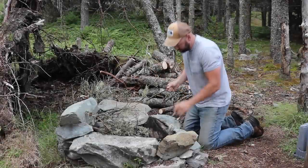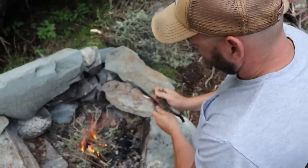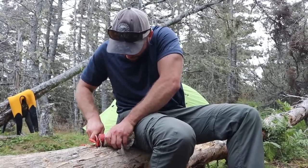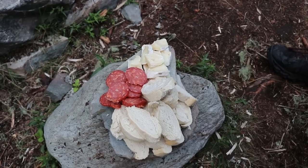Alright, no luck out there. We tried our best. We walked around the entire peninsula. Nothing. I caught one small cunner, but in terms of pollock, in terms of having fresh fish for dinner, not gonna happen. So we're gonna have to go with our very limited charcuterie board that involves a little salami and a little brie cheese and some baguette. Not fish, but you know what? We're still eating out here.